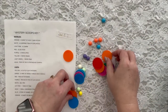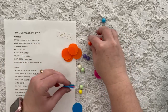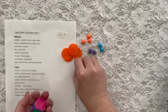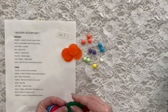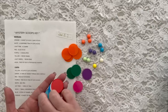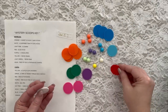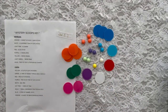All right, Miss Gail, let's see. We got 1, 2, 3, 4 orange chips, 3 orange marbles. And then we've got 2 aqua marbles. We got 2 purple marbles, a white marble, 2 light green marbles, a yellow marble. Then we've got 2 green chips, the purple chip, 2 hot pink chips, 3 blue chips, the aqua chip, the red chip, and the white chip. All right, Miss Gail, we will be right back and let you know what you got.